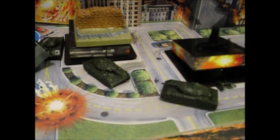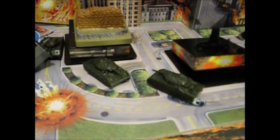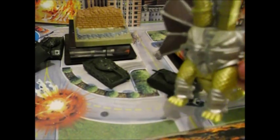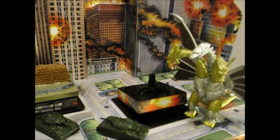But the monsters are disappointing because, one, Ghidorah is smaller than he should be, but he looks pretty neat. And Godzilla is not how they advertise him. Ghidorah isn't either, because he's more shiny in the picture or whatever. But, you know, Godzilla is the wrong color. He looks kind of weird compared to the picture. So yeah, it is sort of disappointing in terms of him. But this is a really nice little set.